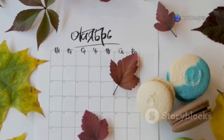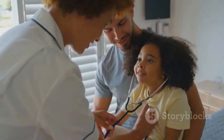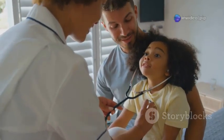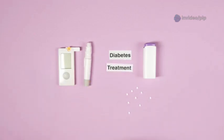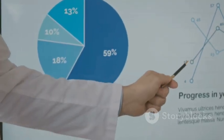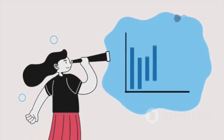This process can happen over weeks, months, or even years. It is not caused by what you eat or your lifestyle. Type 1 diabetes often develops in children and young adults. However, it can appear at any age. It used to be called juvenile diabetes because it was commonly diagnosed in youth. It is much less common than type 2 diabetes. Only about 5 to 10% of people with diabetes have type 1.